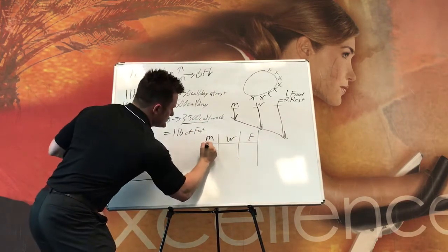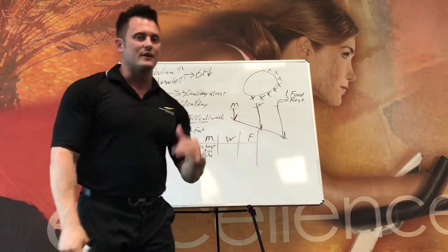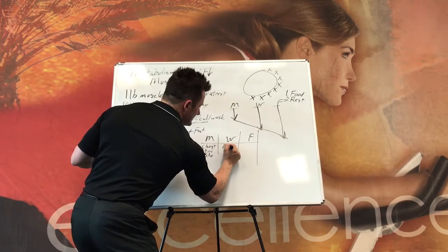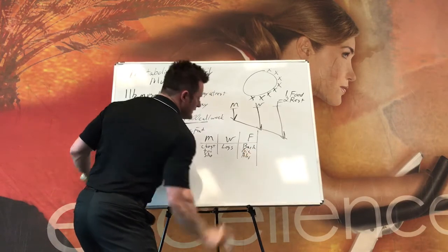Monday, we're going to work out your chest, your triceps, and your shoulders. The reason we put those 3 on the same day is that it's everything involved with a pushing motion. Wednesday, we're going to work out your legs. And Friday, we're going to work out your back, your biceps, and your abs.